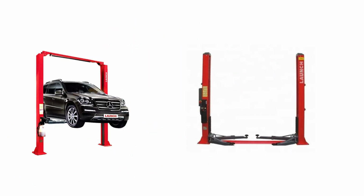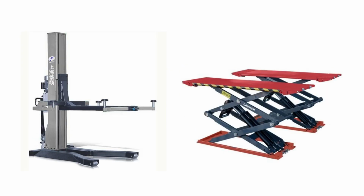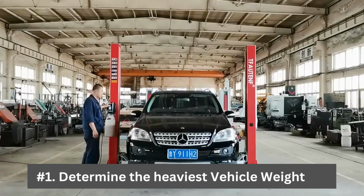Choosing the right lift capacity for your auto shop is crucial to safely and efficiently lift vehicles of varying sizes and weights. Here are some factors to consider when selecting the lift capacity.